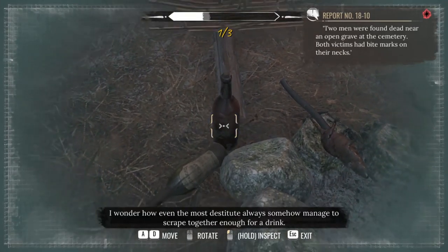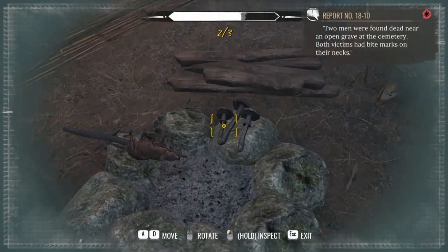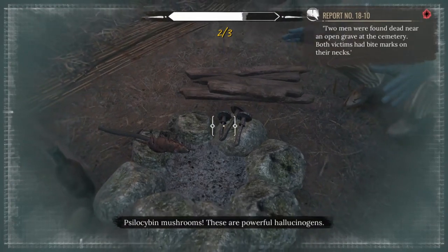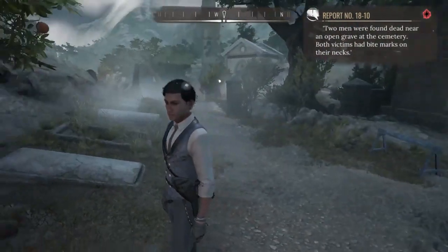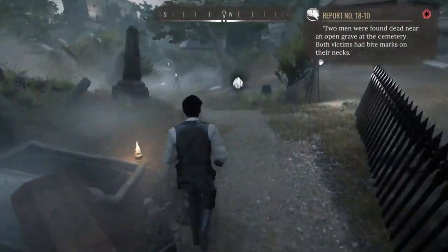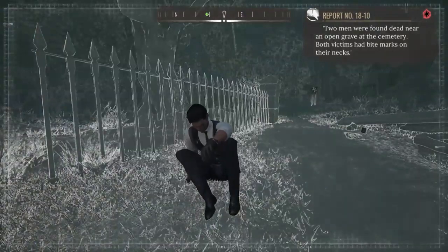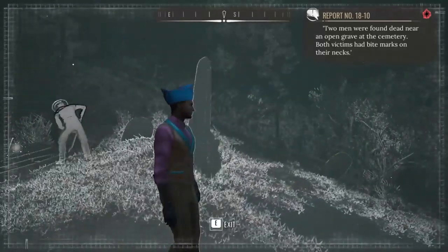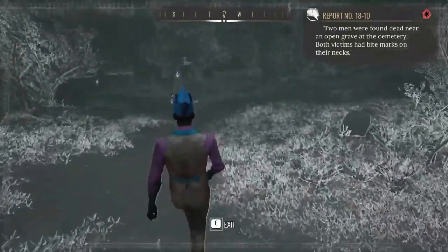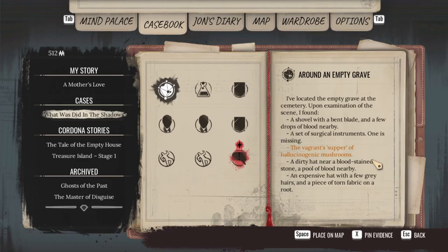I wonder how even the most destitute always somehow manage to scrape together enough for a drink. Psilocybin mushrooms. These are powerful hallucinogens. Alright. So that means we got the imagination going here. So let's think about this. First off, let's look at our profiles. The Vagrant's supper of hallucinogenic mushrooms.